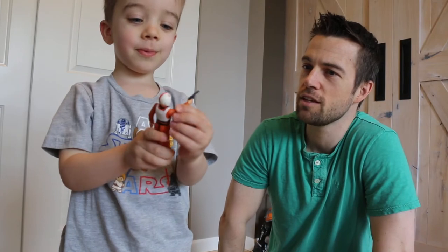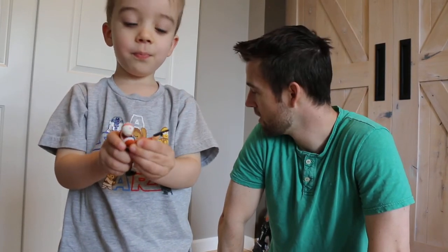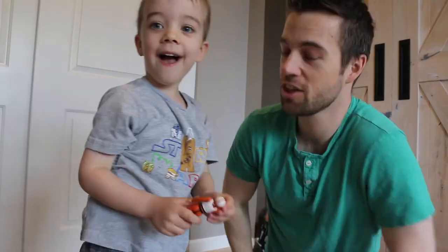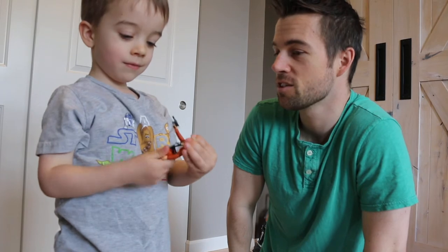So, we saved these toys for over 20 years now. I thought that they would be worth something, but they weren't really worth that much. But you know what they were worth? Us being able to open them and play with them. Because now we have a ton of Star Wars toys we could play with. Should we do a battle? Yeah. All right, let's do a battle.